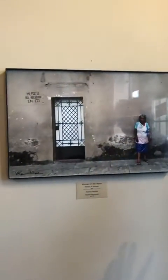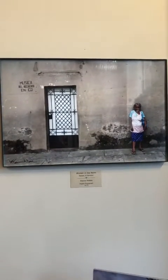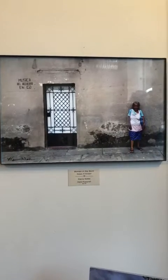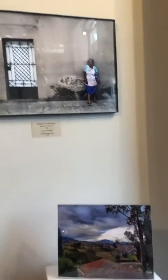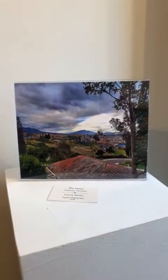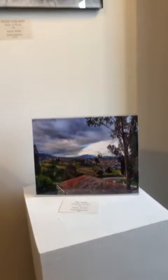I love this piece. This here is probably my favorite one. It's called Woman in the Norm. This was taken in Hapa, El Salvador. This one is going for $175. It was one of my favorite pictures. Beautiful. This one was also in Colombia, and it's called The Valley. It was taken in the valley.